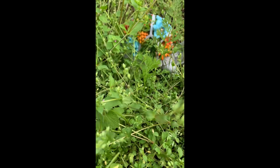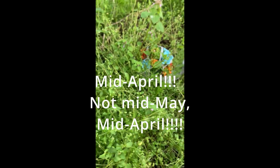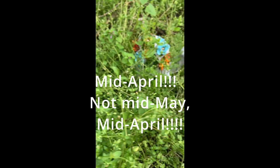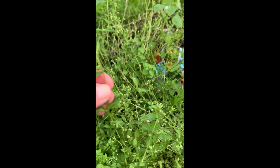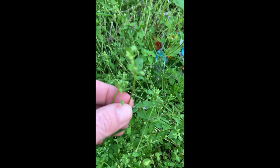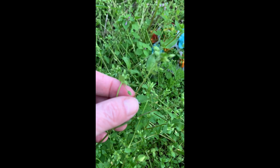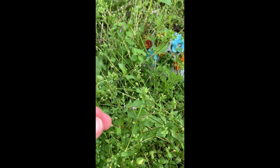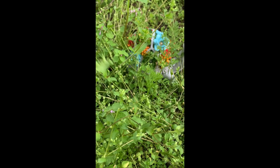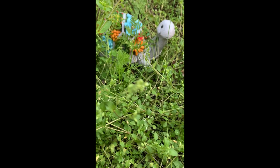This patch growing here, it's April 11th, kind of getting towards mid-May, and it is actually getting on the older side. So you can see it's getting pretty long and leggy. And at this point, it gets not as tasty. It gets sort of stringy, woody, maybe a little bitter tasting. It is still edible. You can eat the stems, leaves, flowers, flower buds. Everything is edible, but it's not as good once it gets to be older.